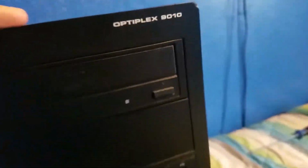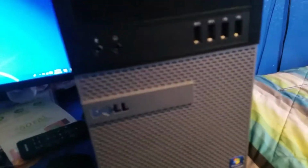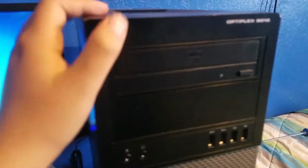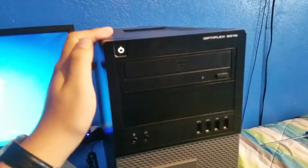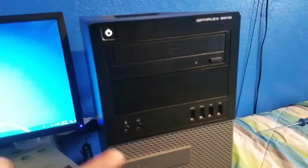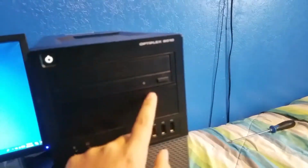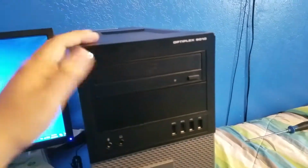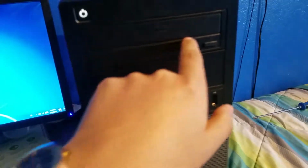As you can see, this is an Optiplex 9010. It's one of these older office PCs, not ridiculously old like my 780 that you guys know I own by now, but this thing is quite a bit nicer, honestly. This thing is not working, but that's because I unplugged it.